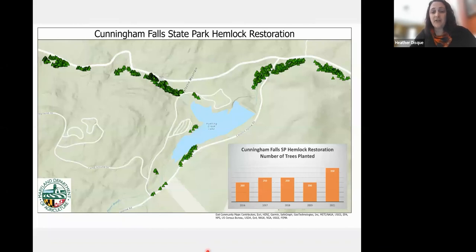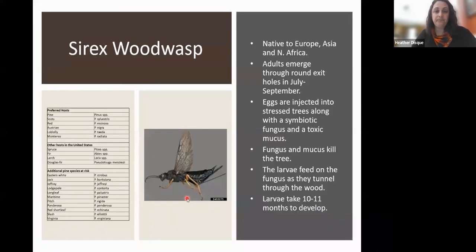We also do hemlock restoration. Here's a kind of cool map of where we've replanted hemlocks in Cunningham Falls State Park over the years. You can see we've been replanting trees since 2016 at this site.